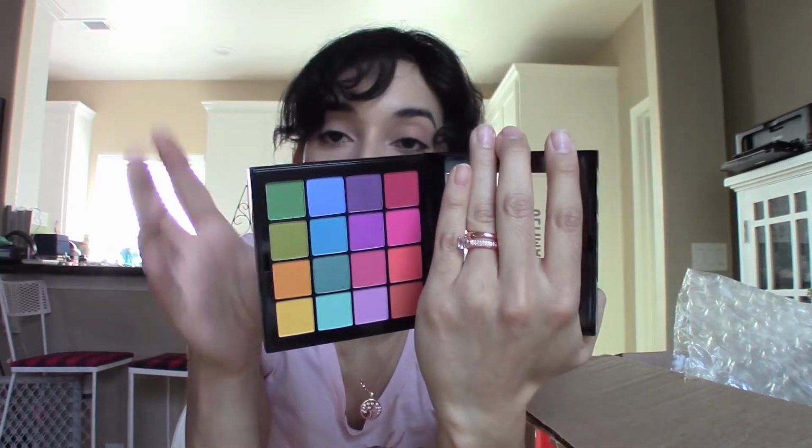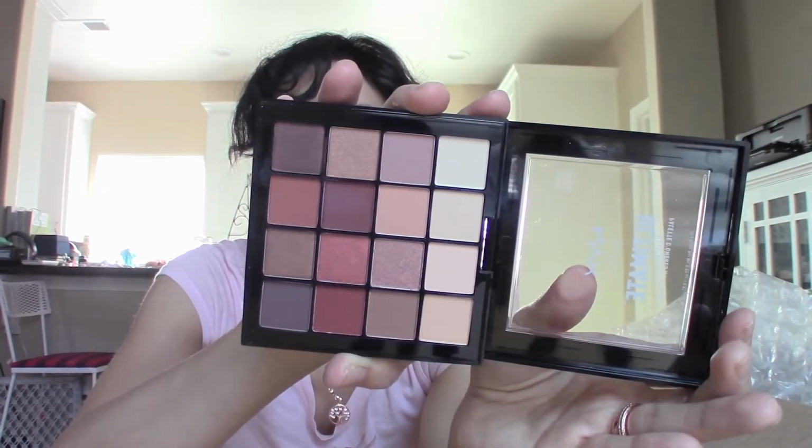The next one I got is also from NYX, the Ultimate Shadow Palette. Both of these are Ultimate Shadow Palettes. This one is Phoenix, and this one is Brights. I wanted to have the option of accessing colors. Then I have the NYX Ultimate Shadow Palette as well. This is Warm Neutrals, perfect for neutrals.